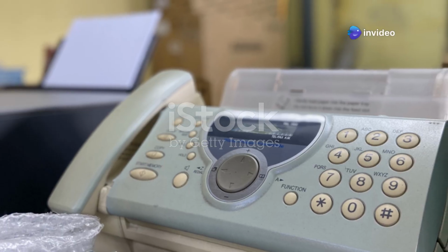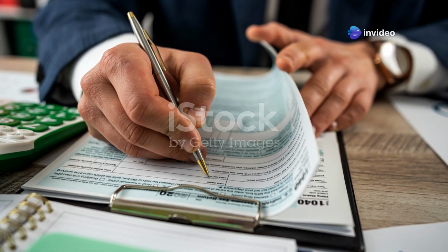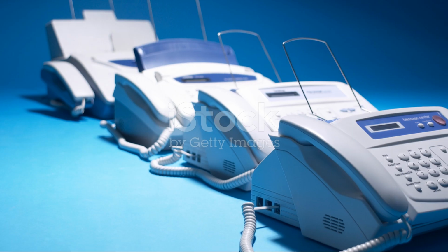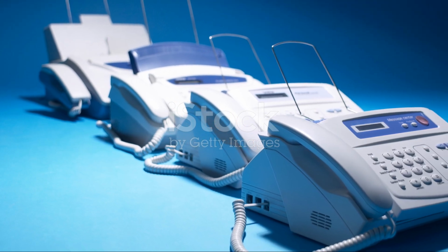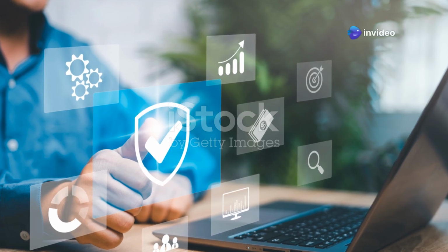If you're in a bit of a hurry, but don't want to wait for the mail, you can always fax your completed SS4 form to the IRS. This typically takes about 4 business days for processing, but seriously, do yourself a favor and apply online. It's the quickest, easiest, and most efficient way to get your EIN.